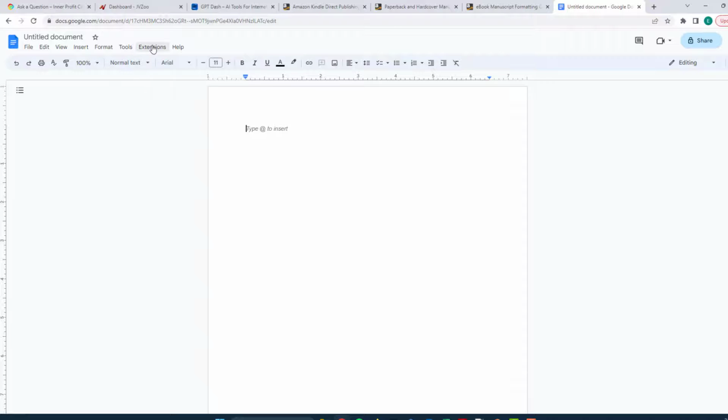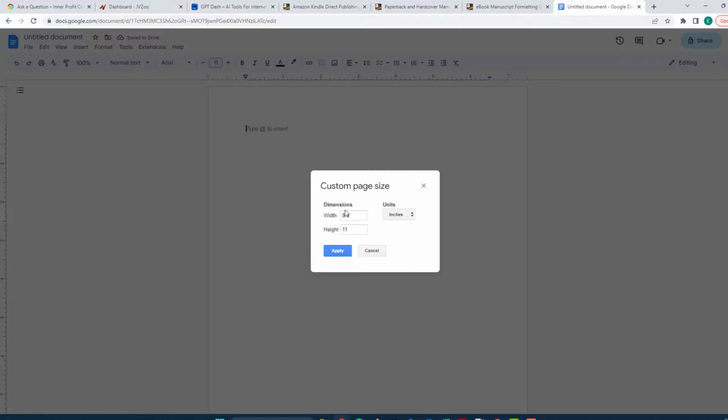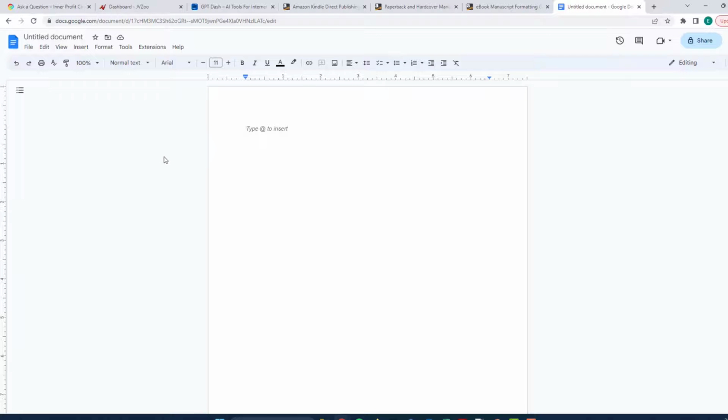However, Google does have a free extension available, so you can go to their extension library, search for one called Page Sizer, and after you install Page Sizer, you can go to Extensions, Page Sizer, and set your page size. Now from there, you can set any custom page size, including, of course, 6-inch by 9-inch. However, we're going to use the template that we downloaded from Amazon already. And that template, of course, is already set to 6 inches by 9 inches.